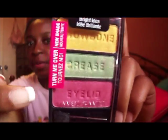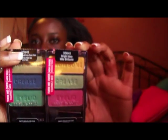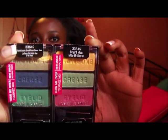And then this pink color in Bright Idea looks like the pink from the Spoiled Brat trio. So these colors aren't super unique, but they are really pretty, so I may do a tutorial or two with those. But anyway, that's off topic, and I'm just going to go ahead and get started on my hair.